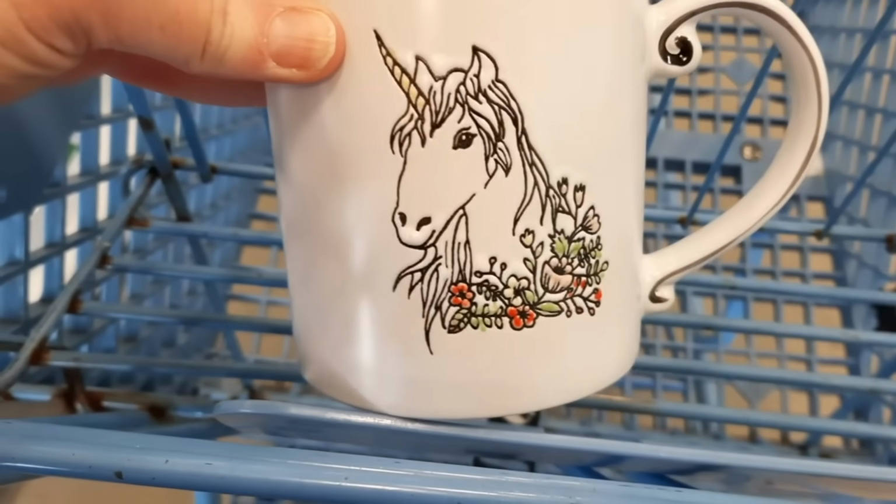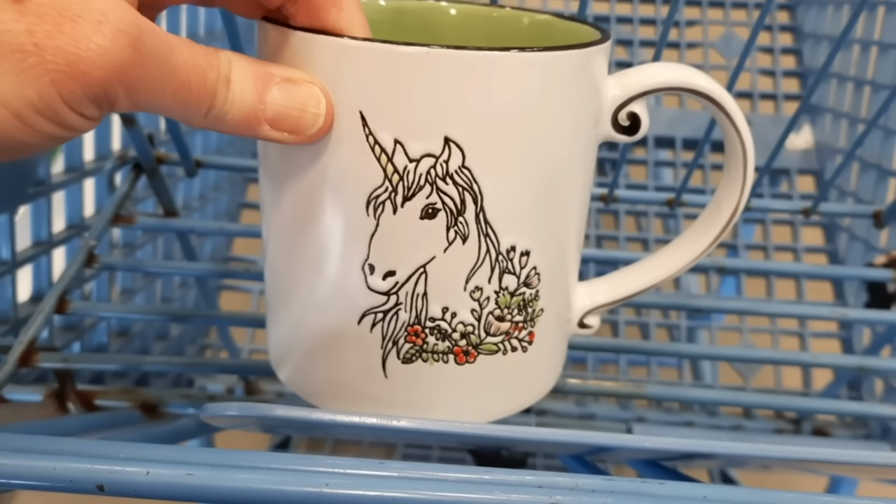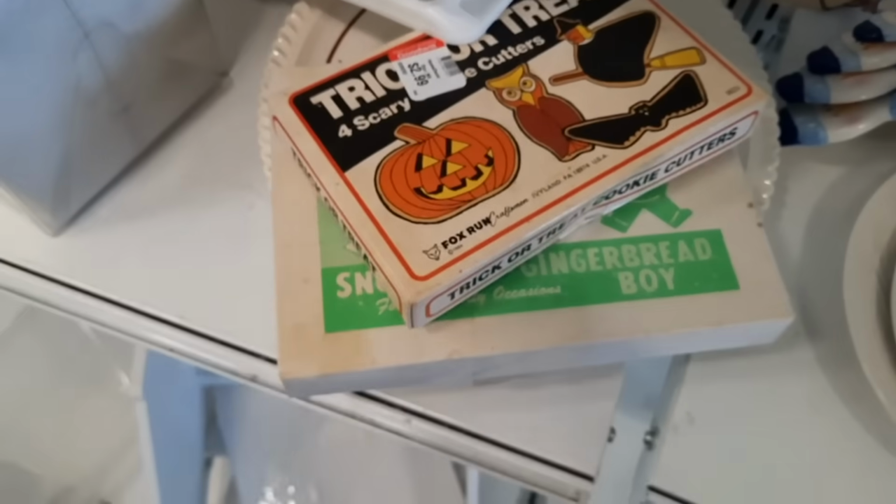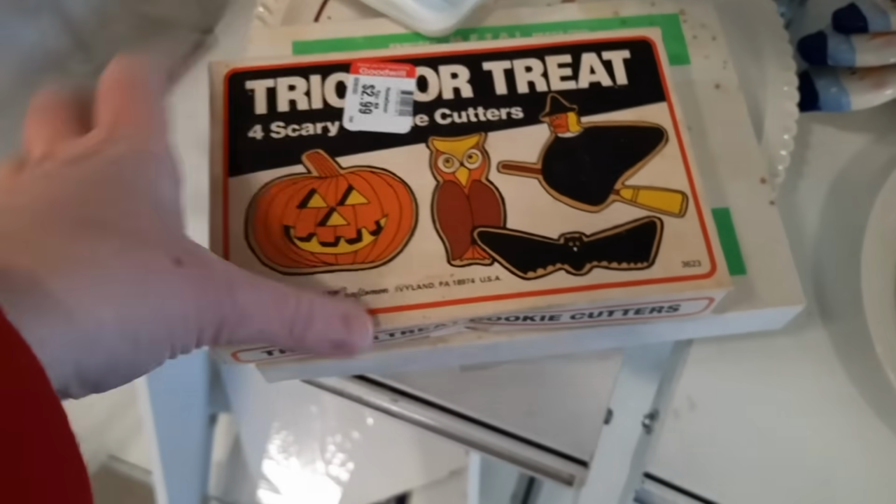I have one similar to it, but I did pick up this unicorn mug because this unicorn mug is in great shape. It has the same design, I believe, on both sides of the mug. And then I really like the graphics on this.